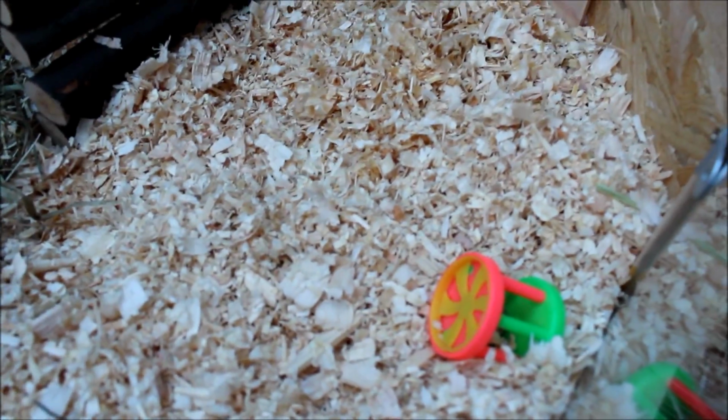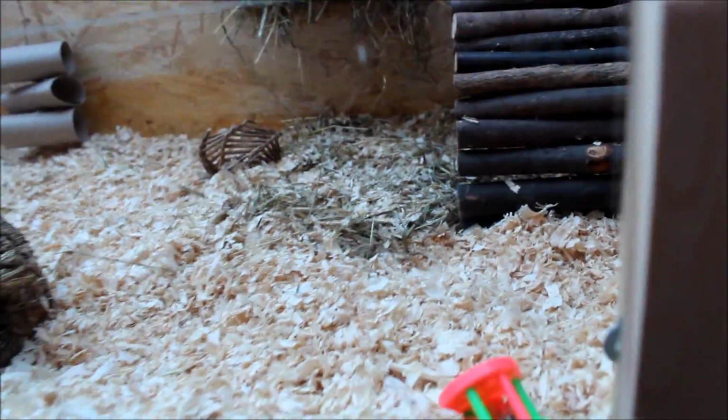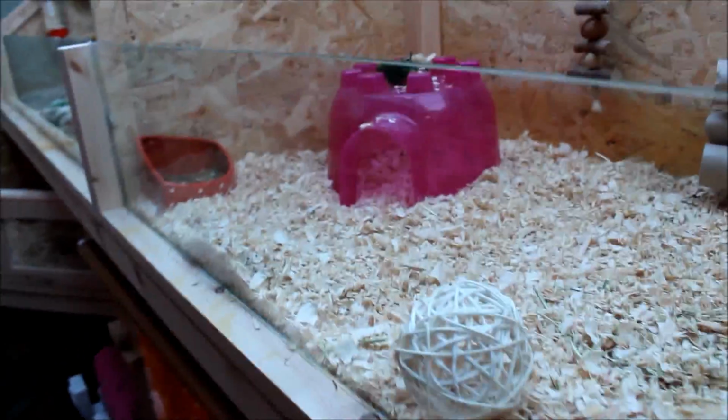And then also just down here we've got a little jingly toy there, and that is Pippin's first ever cage tour of his DIY cage. Sorry I'm a bit shaky, I'm just really excited to show you guys, that's why I'm shaking a lot.